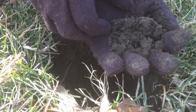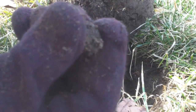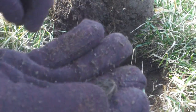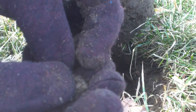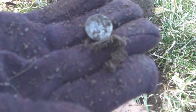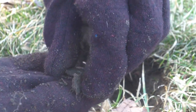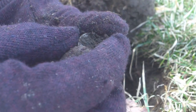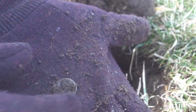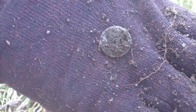Nope, it's silver. Are you kidding me? It's a Mercury? No, it ain't a Mercury. It's got a wreath on the back, so looks like another Barber. Barber is seated? I don't know. I think it's a Barber, the way the outside edge looks on that, so I'll get it cleaned up and let you guys know if I find any more.